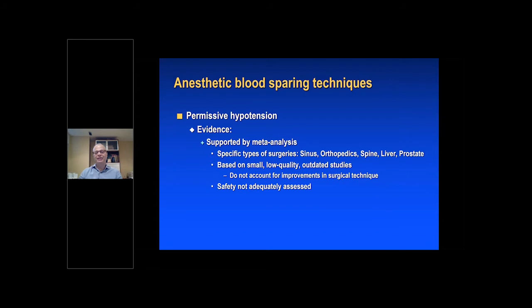the surgical procedures have substantially changed from when these studies were done. So a procedure that used to lose liters of blood, for example, radical prostatectomy, now loses at most 200 to 300 cc's of blood. So any study that had radical prostatectomy, for example, included in their procedures wouldn't really apply to modern surgery. And then the other problem is whenever you do meta-analysis on small, low-quality evidence, safety is not really assessed. So we don't know how safe permissive hypotension really is on a global basis.